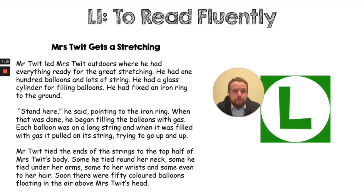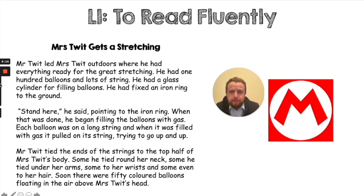Okay, hopefully you've done that. If not, hit pause again now before I move on to the next bit. Okay, so back to me. I'm now going to start from the beginning again, but rather than just read the first paragraph, I'm going to go all the way down to the end of the second paragraph here. So from the title all the way down to here, okay?